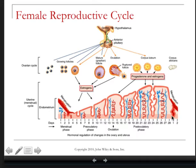And what you're looking at here is a comparison of the events that take place in both the ovary and the uterus. And we can begin here with the ovarian cycle. Notice that we begin with growing follicles. This early portion actually happens while the female is still inside her mother's womb. These follicles then mature and are promoted now to primary oocytes, and then periodically a certain subpopulation of these primary oocytes are promoted to secondary oocytes with the onset of puberty.